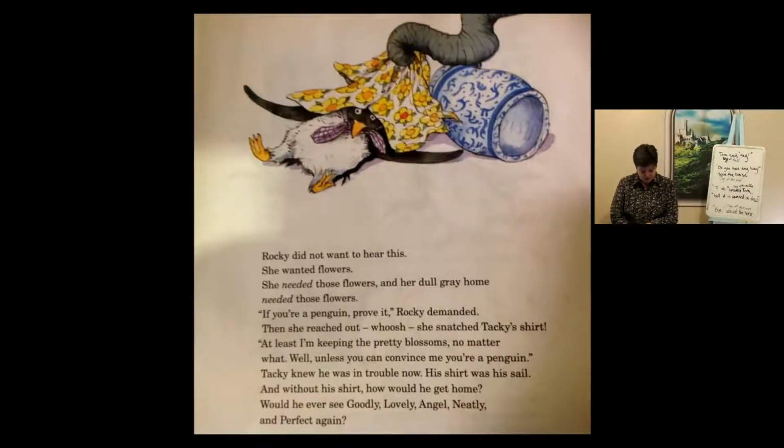Rocky did not want to hear this. She wanted flowers. She needed those flowers, and her dull gray home needed those flowers. "If you're a penguin, prove it," Rocky demanded. And then she reached out. Whoosh! She snatched Tacky's shirt. "Well, at least I'm keeping the pretty blossoms no matter what, unless you can convince me you're a penguin." Tacky knew he was in trouble now. His shirt was his sail. And without his shirt, how would he get home? Would he ever see Goodly, Lovely, Angel, Neatly and Perfect again?